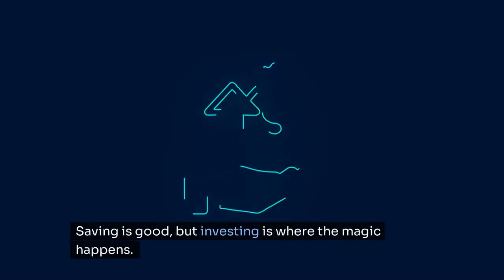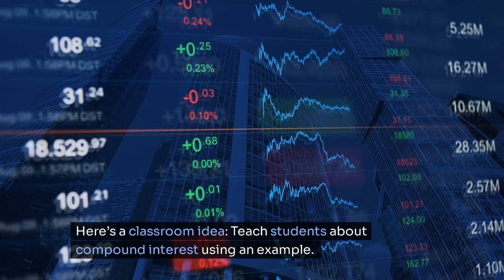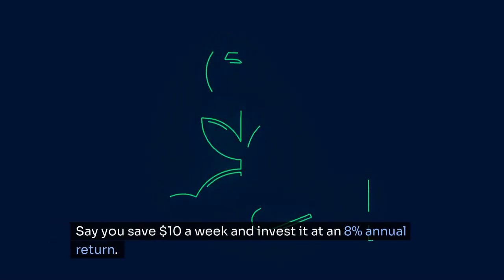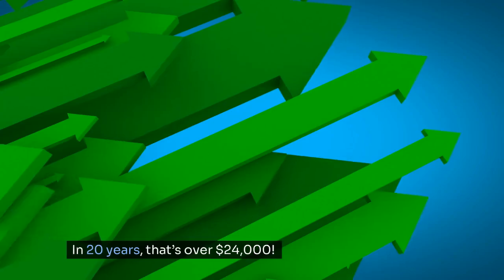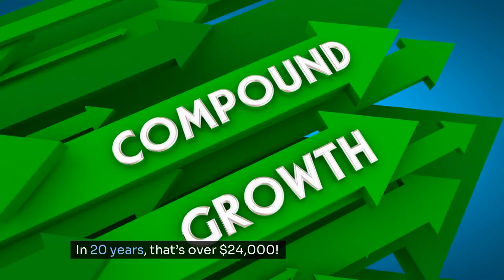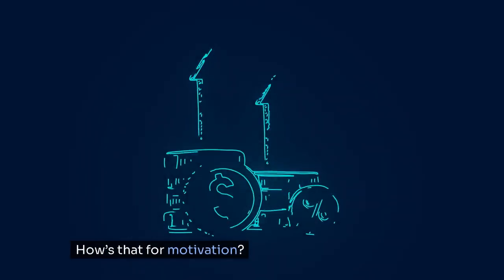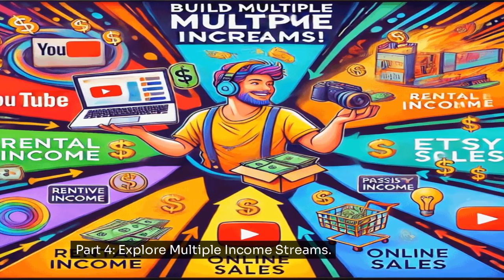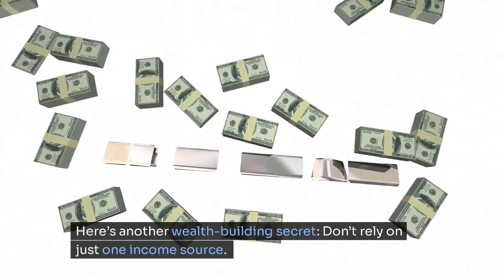Saving is good, but investing is where the magic happens. Here's a classroom idea. Teach students about compound interest using an example. Say you save $10 a week and invest it at an 8% annual return. In 20 years, that's over $24,000. How's that for motivation? Part 4. Explore multiple income streams.